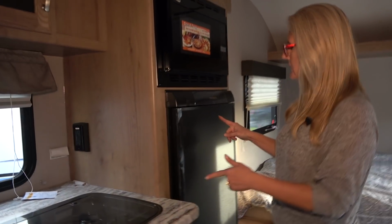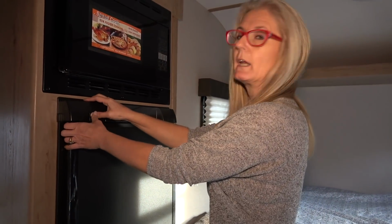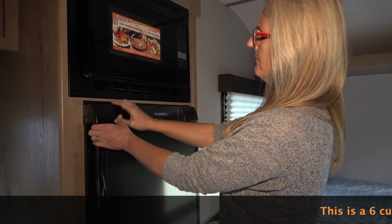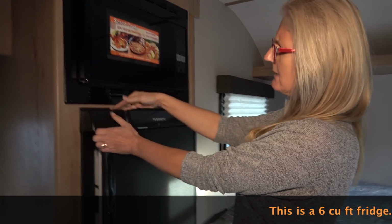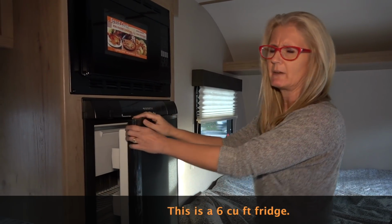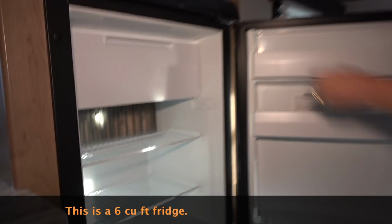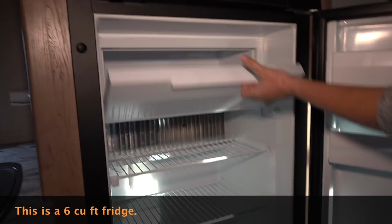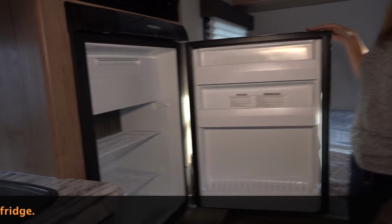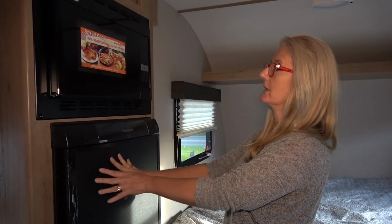So onto the fridge. This is a Dometic fridge, and it's not huge. I'll get the exact size for you. I know I never do that right. This is a different opening mechanism, and it's a bit tough. I've seen way better opening mechanisms. But the fridge is nice. I mean, it's a small trailer. It does have an ice box, which is useful. But yeah, I'll get the numbers on what size that actually is.